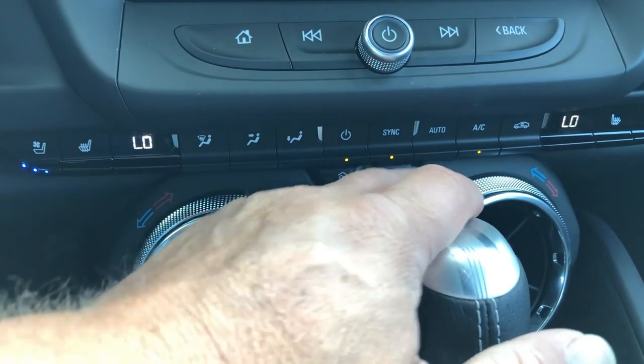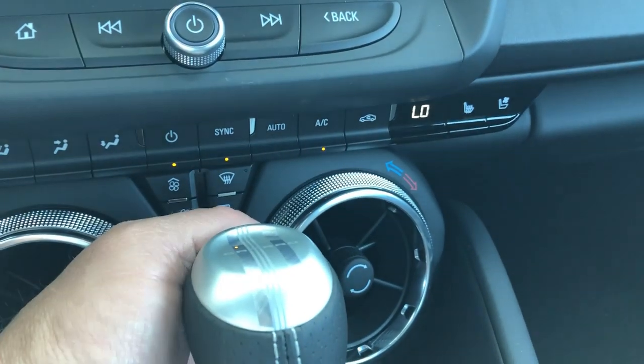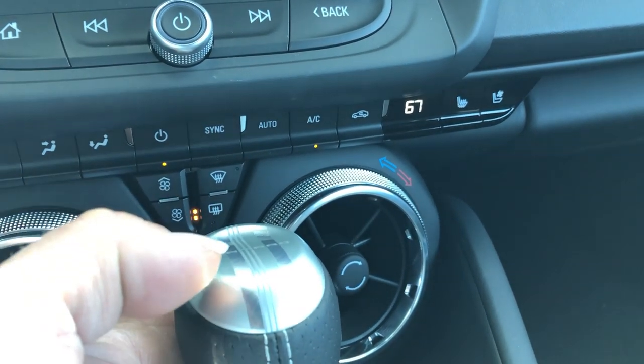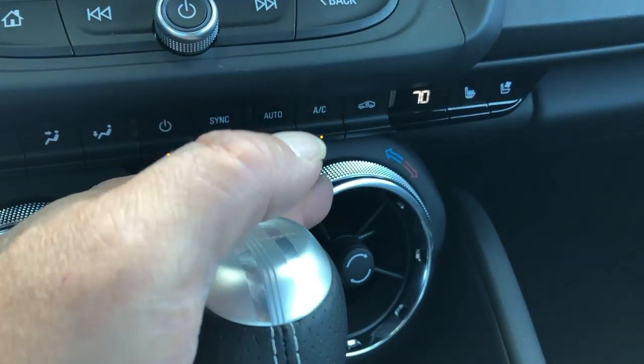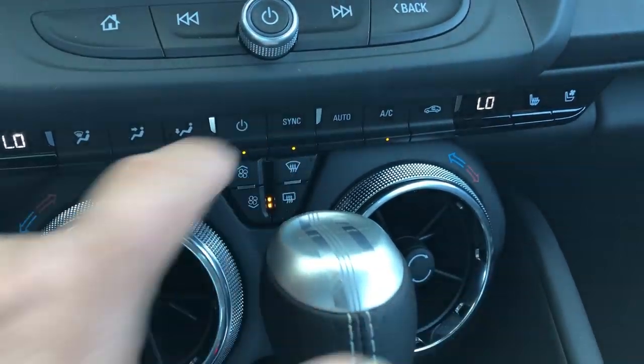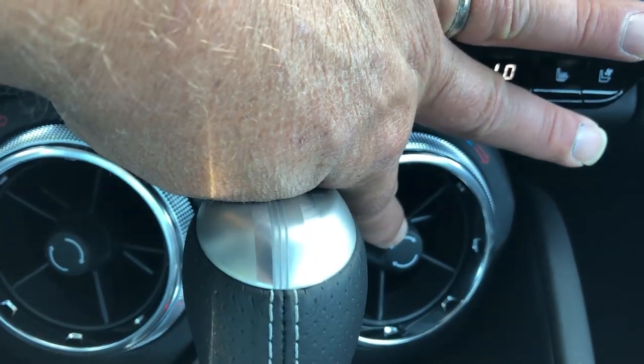So if the passenger decides to change their temperature, and I love this because they took this out of the Chevy Blazer, I can rotate this silver piece and it changes my temperature. But if I want it to match up with my driver's, I just hit the sync button and it goes right back. I also love these little open and close vents right here.